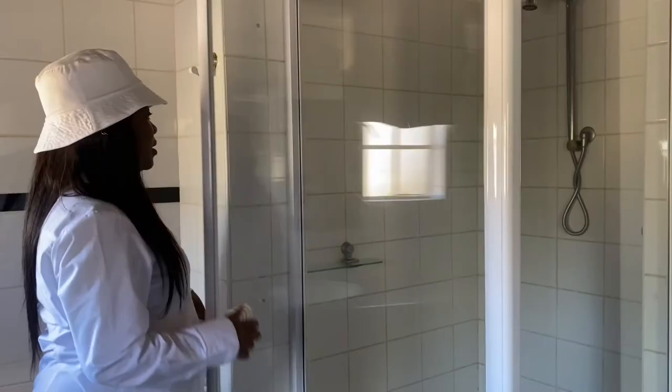Ooh, the bathroom space is so big. I love this. I don't think it's one of those modern bathrooms, but it's good enough. I love the spacing. It's big. The mirrors, so beautiful, clear, everything. So that's our room tour.